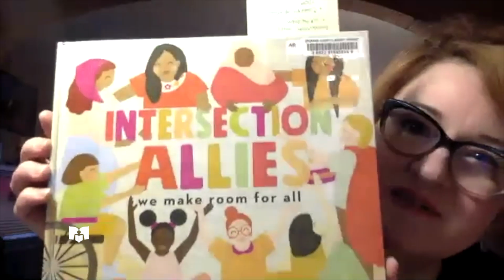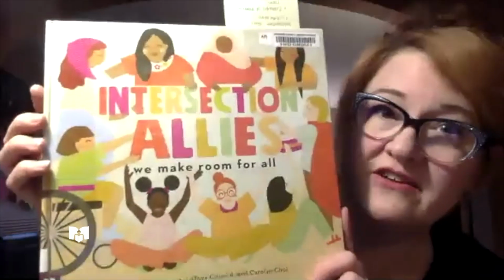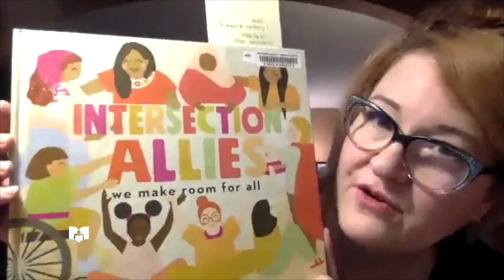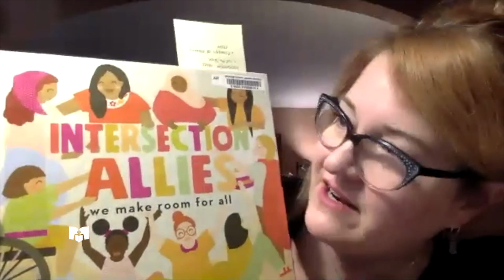Definitely. So a fun one. I was glad to see a new dinosaur book. Yeah, me too. So my next one is about people, and it's Intersection Allies. And the very first thing that attracted me to this book were the colors. I just love these vibrant, kind of warm tones, the bright pops of green and orange and pink. Yeah. So that alone I thought was great.